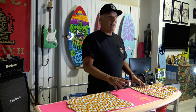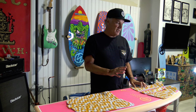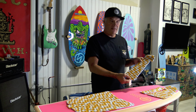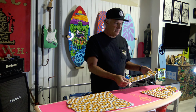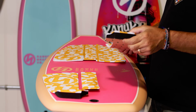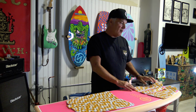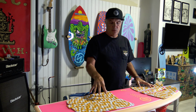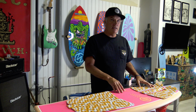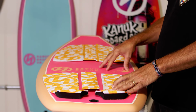Okay, 2025 traction options. It was long overdue to come up with some new designs. We've increased a little bit of the flexibility of the traction. Really good 3M adhesion. We're always looking to improve both the rider feel and the adhesion. We're there, but at the same time, we've come up with some great new designs by Matt Anderson. We haven't quite landed on the color combinations yet, but they will be matched to the individual board.